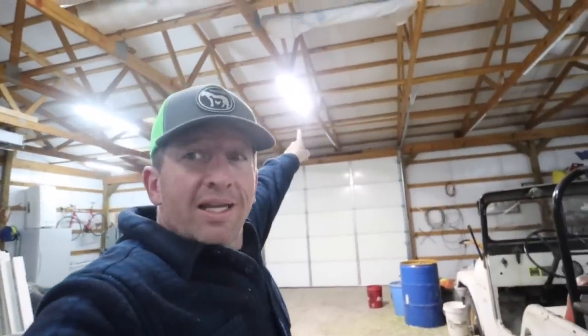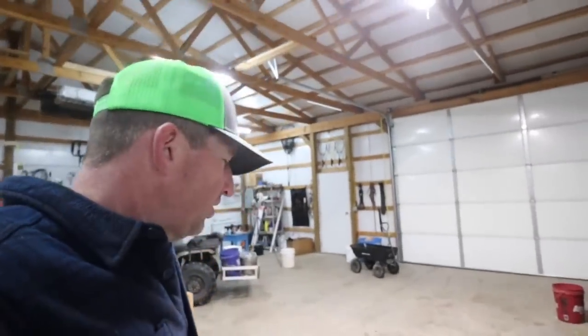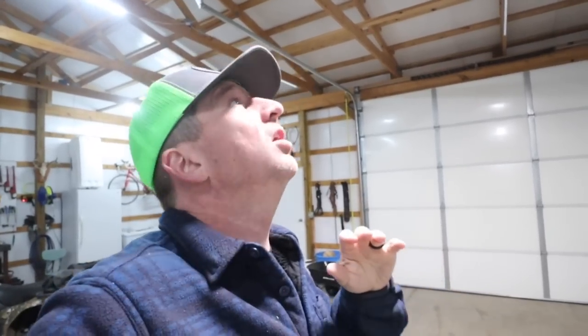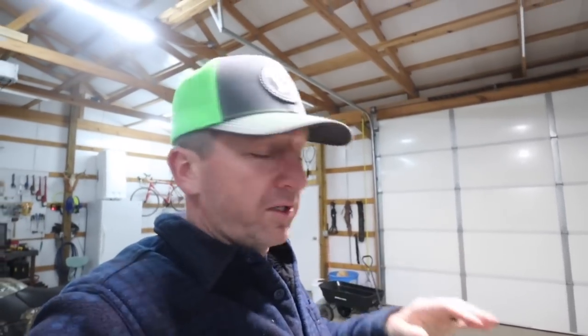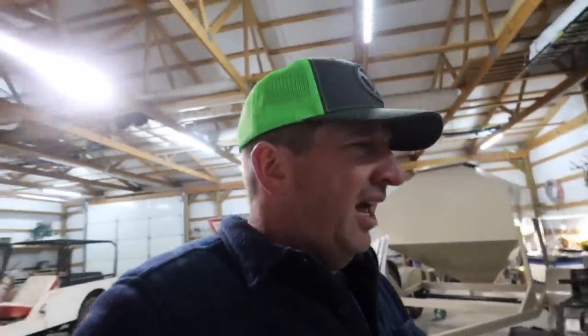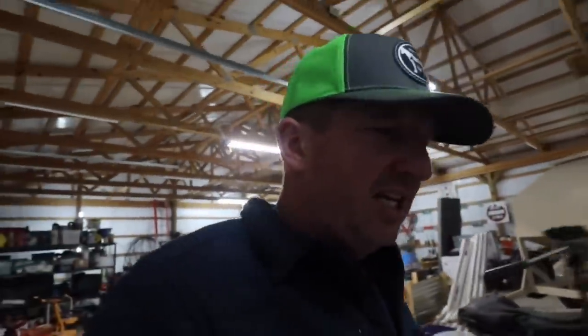So I purchased one from Sam's Club, which is right here above me, super bright. I think it's kind of a double capacity of what the other ones are. And I bought four or five of them. So I'm going to install two or three more before I start working on that sheep feeder to see how they work. But if you're interested, I think they were $20 each.